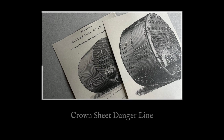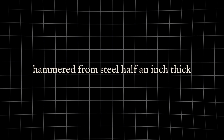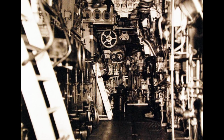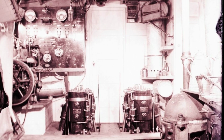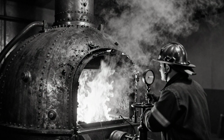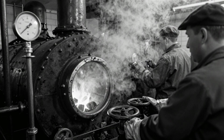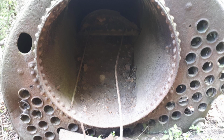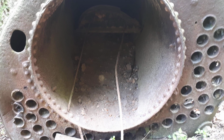Inside a Scotch marine boiler, the crown sheet formed the roof of the furnace, hammered from steel half an inch thick. As long as water covered the sheet, heat from the fire was absorbed and turned to steam. But if the water dropped, even by an inch or two, the crown sheet was left naked to the flames. Temperatures soared past 1,000 degrees in less than 2 minutes. The steel began to soften, then bulge, its strength cut in half by the heat.